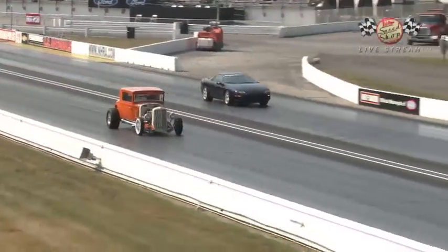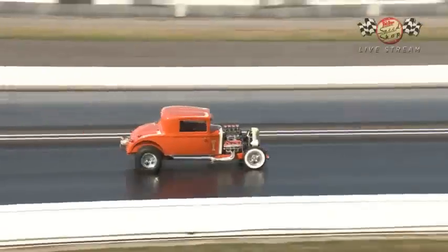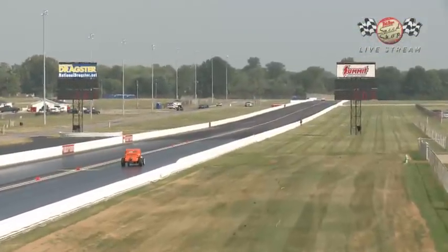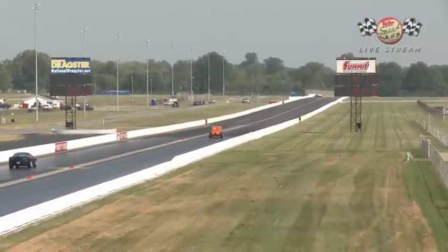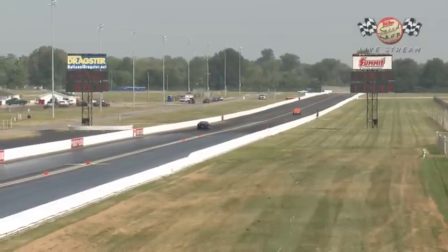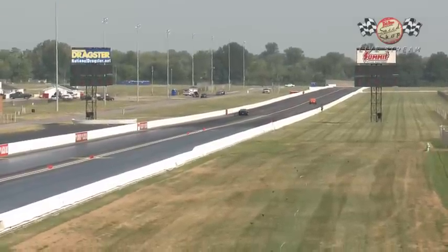Came out of the hole hard. Did not take it easy on that thing. You hear it ripping through the gears. To the 8th mile at 92 miles an hour, and the classic hot rod goes down 11.91 with a 5 at 114. Here comes Jeff Lutz. We just mentioned his name, and lo and behold, here he comes.